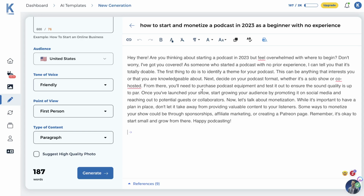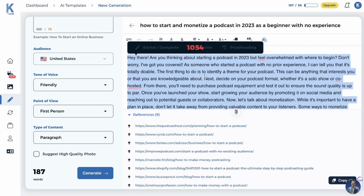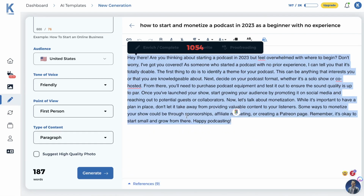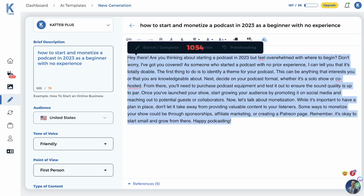So here's the first paragraph in which we get back from Katteb. As you can see, it doesn't generate the full length article. It generates paragraphs by paragraphs. And that's because it's really trying to give you references and really include information that is factual. So as you can see here, for this paragraph, we have references. If you click the references, we can see the references for that specific paragraph. So we can see exactly where they were able to get this information from for this first paragraph here. So this is a nice touch, but I do think that it would take a little bit of time for you to generate a full-length article this way because you have to generate paragraph by paragraph, which can be a little bit tedious.